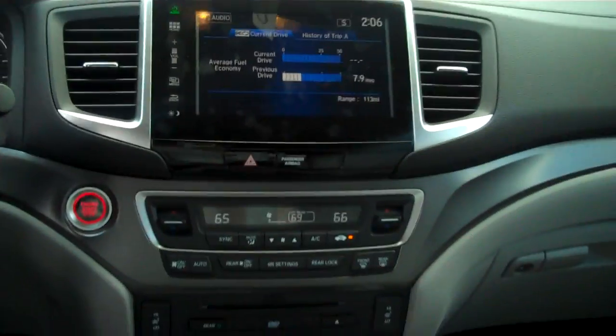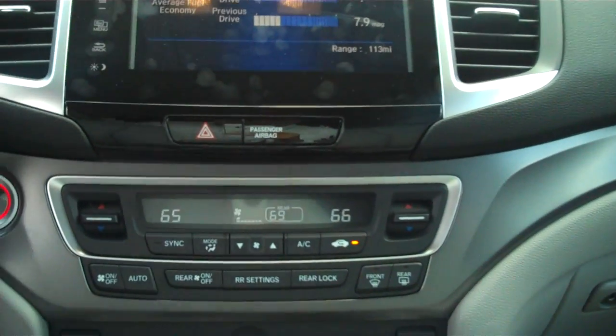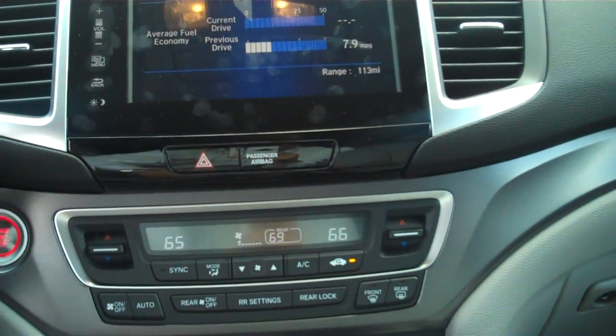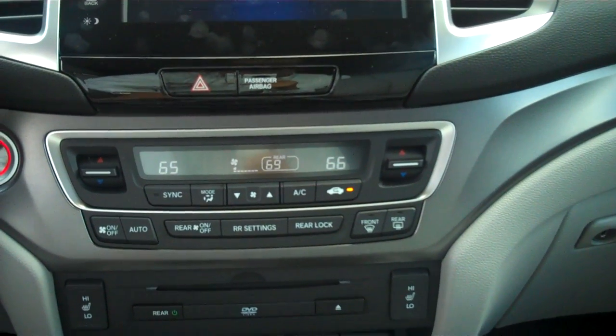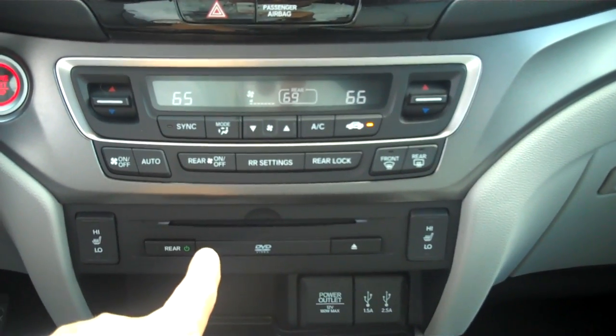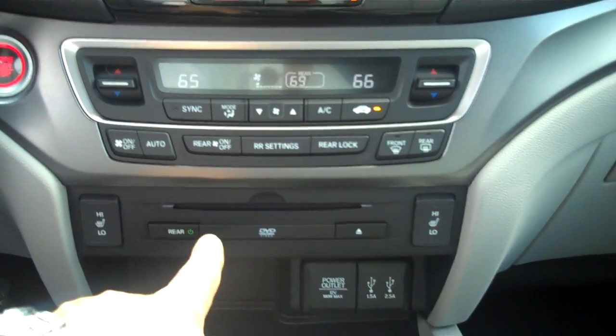There we go. I want to point out the climate controls. Not bad, but we think back to Toyota. I've got a round knob. Just turn the knob. Why would you want to do anything else? Just turn the knob. I like the placement of the DVD player, so if you're going to play a DVD for the kids, you have control up front. That's the way that should be done.